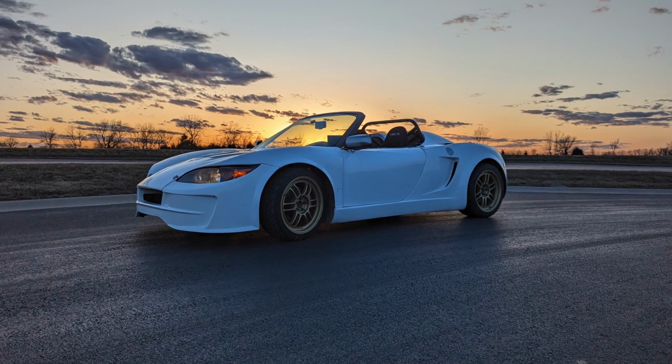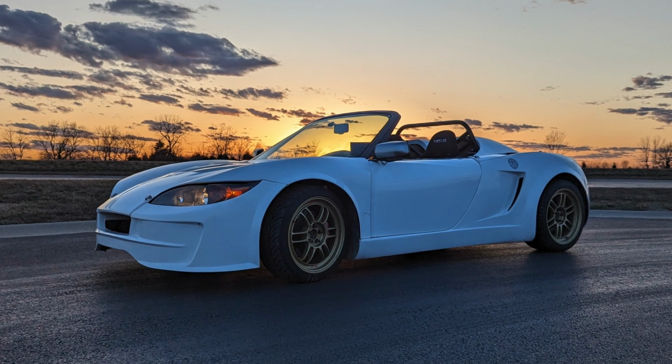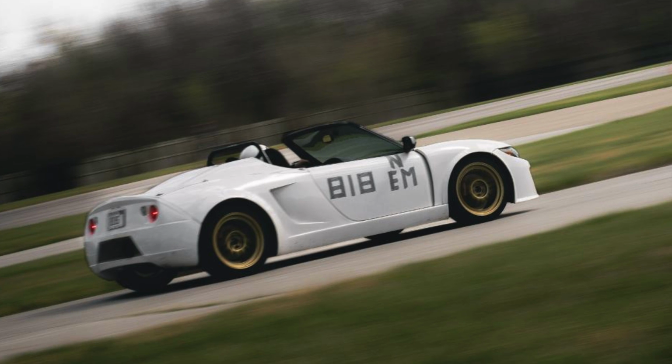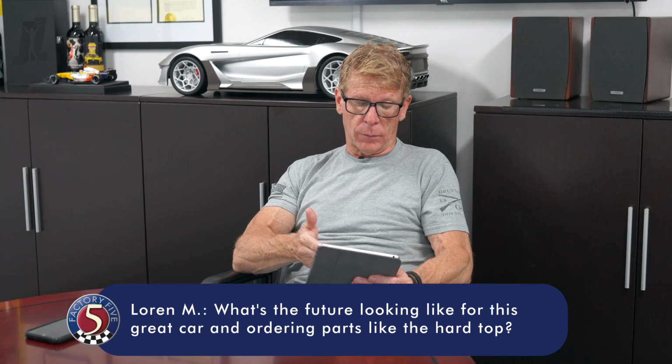Lauren M. wrote an email asking, and this is similar to the GTM and the F9 question, what is the future of the 818? I love my 818. I was bummed when it was discontinued before I could buy a kit. Then by chance I got a kit used from someone who had never even started it. Fast forward to 2 years, and I'm almost daily driving it, autocrossing it every chance I get. What's the future looking like for this great car and ordering parts like the hardtop?